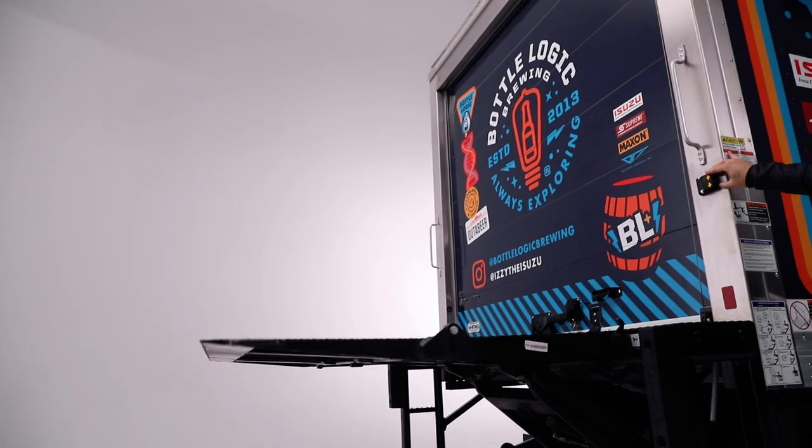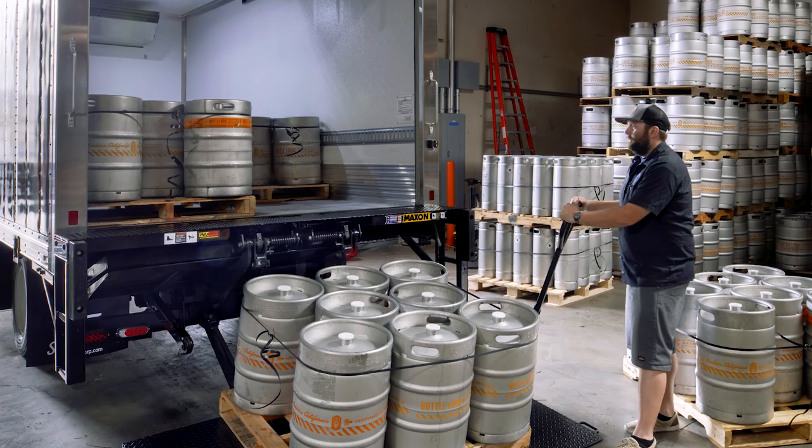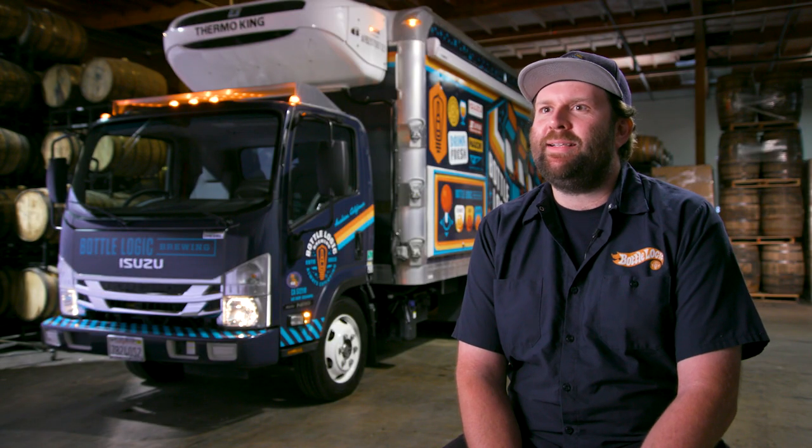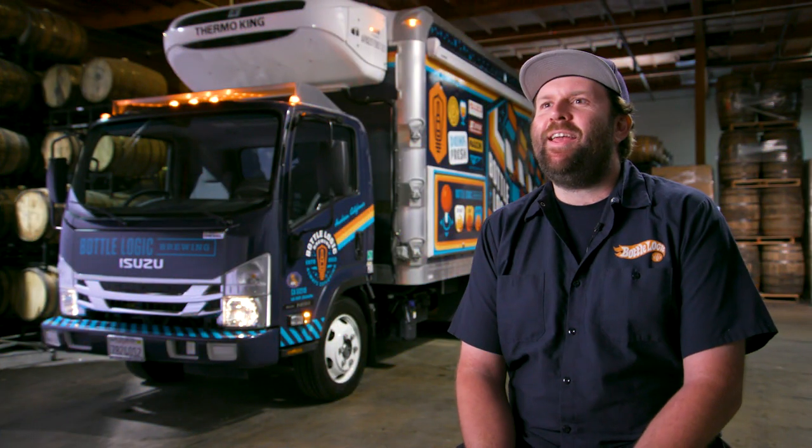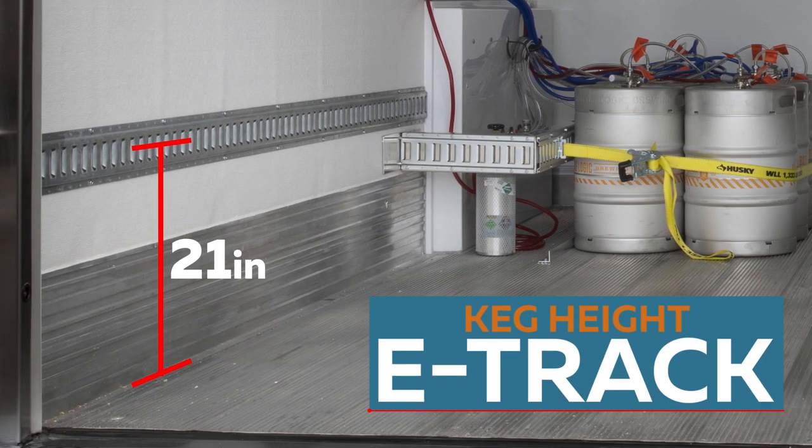Liftgates are nothing new to trucks, but I really do like this Maxim gate. This gate is great because it is pallet sized and I can fit a pallet with a hand truck on it. Our previous gate didn't have a platform large enough for pallets, so we were loading with a hand truck or using a forklift. The 2,500 pound capacity is more than enough to handle a pallet of kegs and an electric pallet jack. We can load and unload the truck more efficiently, which allows for more time out on the road.